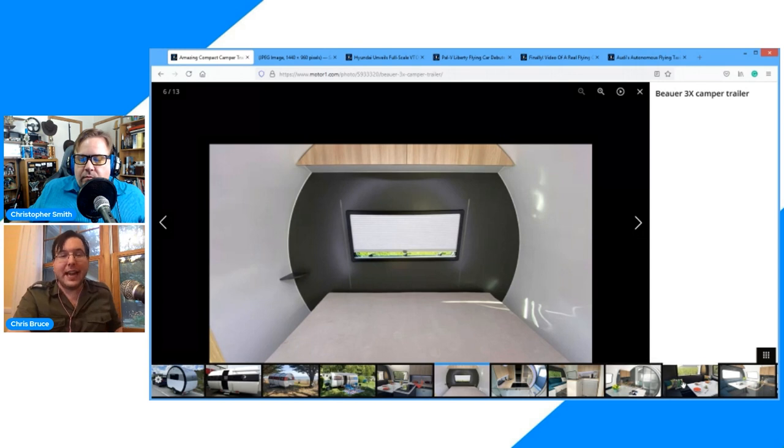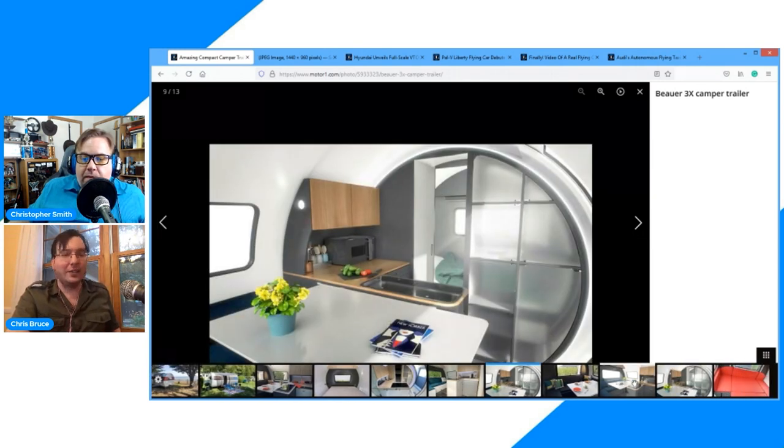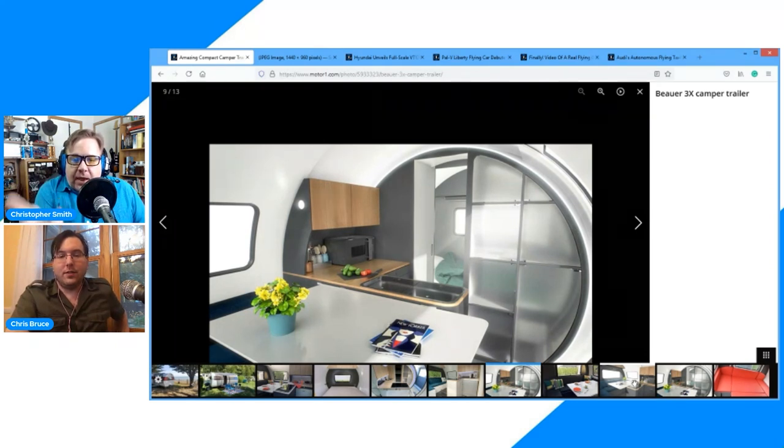And if anyone has gone camper shopping, that's kind of a bargain. That's on the lower end, certainly, of what you could spend. You can spend hundreds of thousands. You can easily get up there, especially if you get some of the nicer Airstream trailers. And looking at this, it has kind of a retro look on the outside.